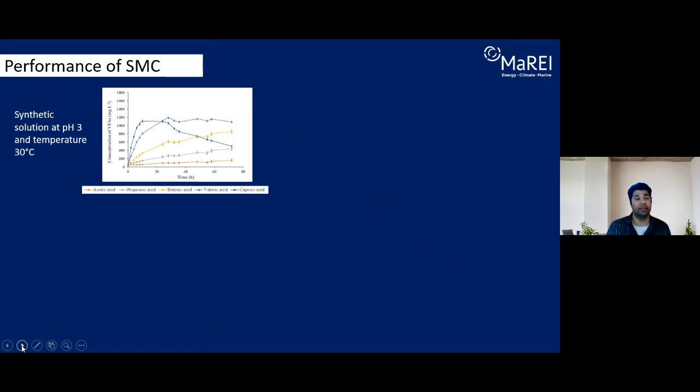The draw solution in this case is a synthetic VFA mixture. So we used five different VFAs mixed in the solution, and what we observed here is that the VFA concentration in the draw solution, that is DI water, increased over the period of time. One exception being caprylic acid, which started to decrease after 26 hours. And this was attributed to the low solubility of caprylic acid in the presence of other VFAs in the water.